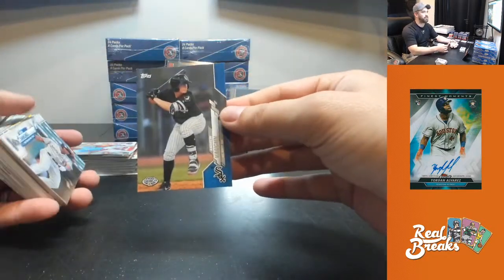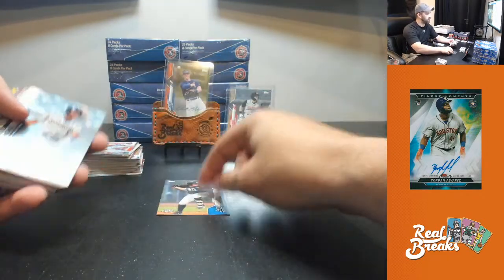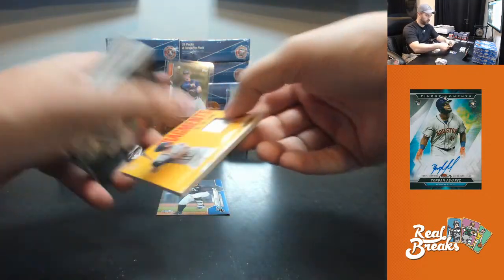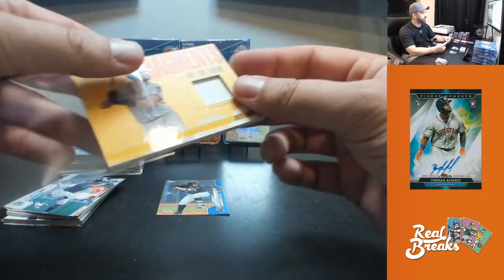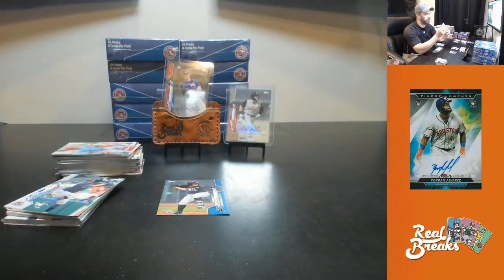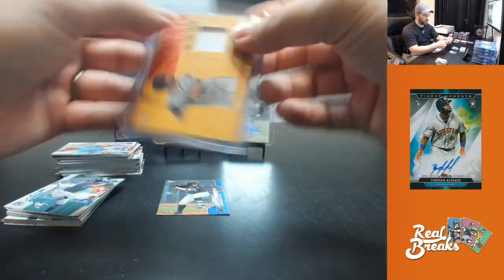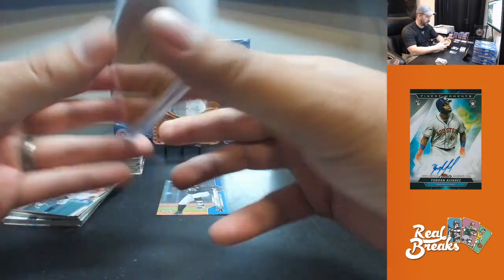There's a blue Andrew Vaughn out of 150 for the White Sox going to Heather. And here we go. Fragments of the Farm, Joey Bart for the Giants, going to Kevin. That's pretty thick. Let's see if that'll fit in a 130. Nope. 180 points. Fragments of the Farm. These are cool. 10th anniversary jersey. It actually tells you what it came from.